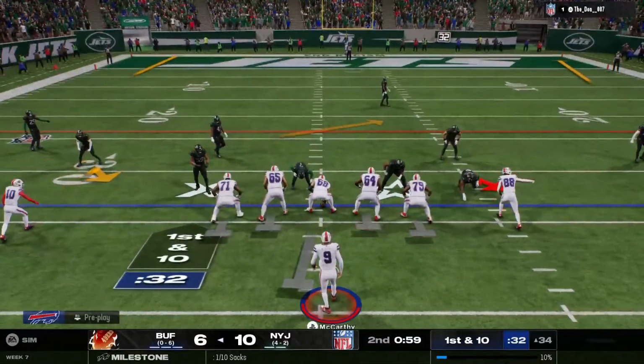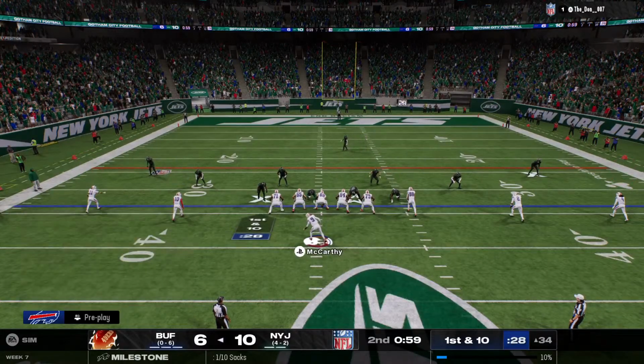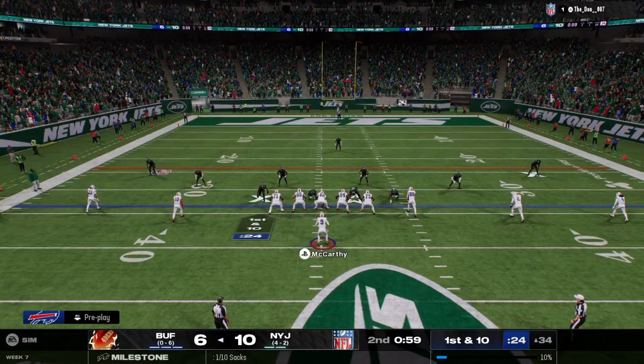Well, that's how a defense can make you awfully happy as an offensive player, especially when you screw it up and you fumble. The defense picks up that offense and puts them right back on the field.